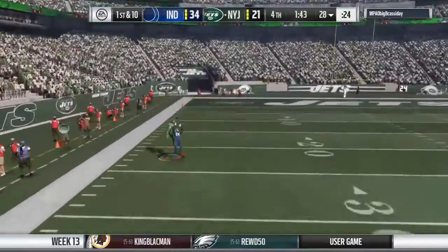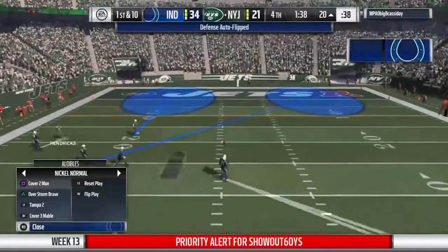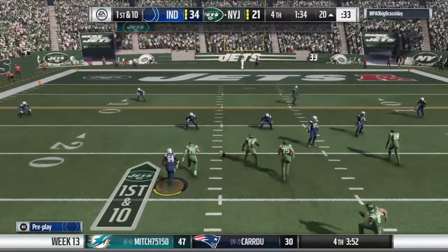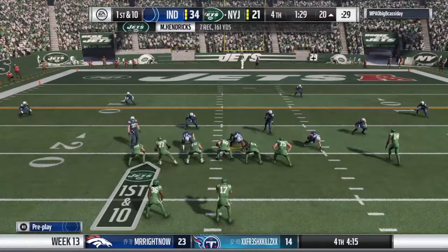Yeah, because the secondary, they really look. It's caught inside the 25. A huge play there for the Jets. 52 yards. Well, we haven't been shortchanged on offense. Another fun play to watch there on the deep pass.